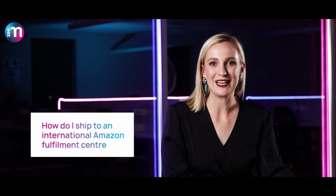How do I ship to an international Amazon fulfillment center? International movement or selling comes with a new set of rules and parameters. Part of why so many people struggle to take their businesses global is because they don't start with the basics. International movement is different in two main ways. Firstly, policy, and secondly, product restrictions. These differ in all the different Amazon marketplaces, and we'd like to help you feel comfortable with them.